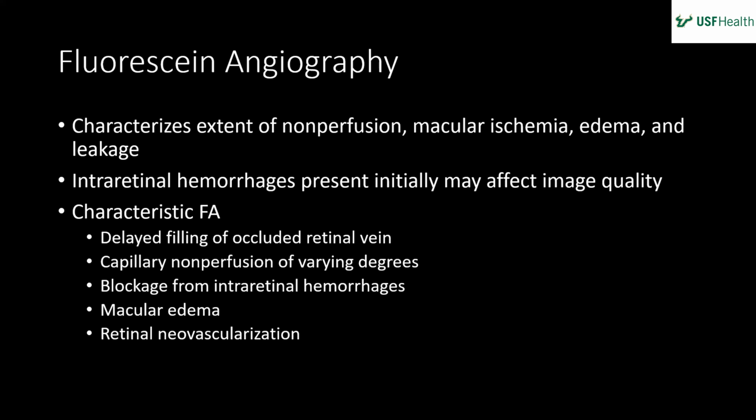Fluorescein angiography is useful because it characterizes the extent of non-perfusion, ischemia, edema, and leakage. So we saw in our FA findings that there was delayed filling of the vein. We saw capillary non-perfusion. I don't know if we really noted blockage from the intraretinal hemorrhages because there weren't too many of those. And then our patient didn't have macular edema by the time we saw her, but she might have had some prior.